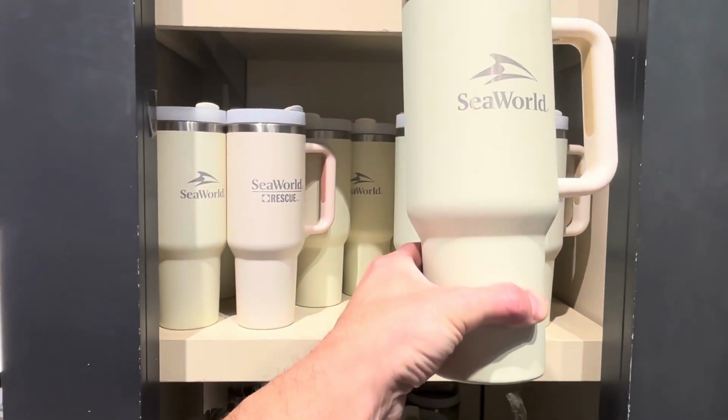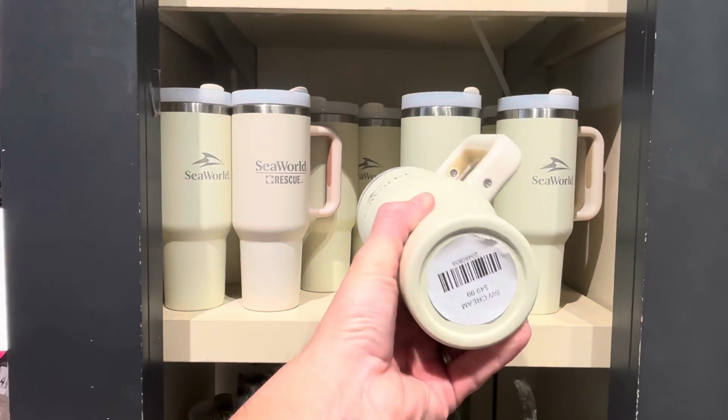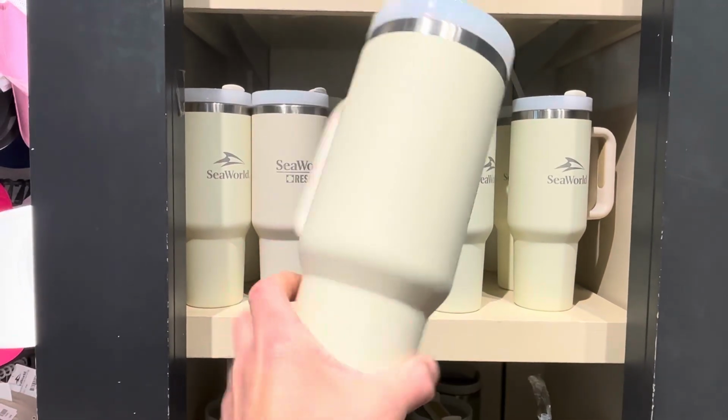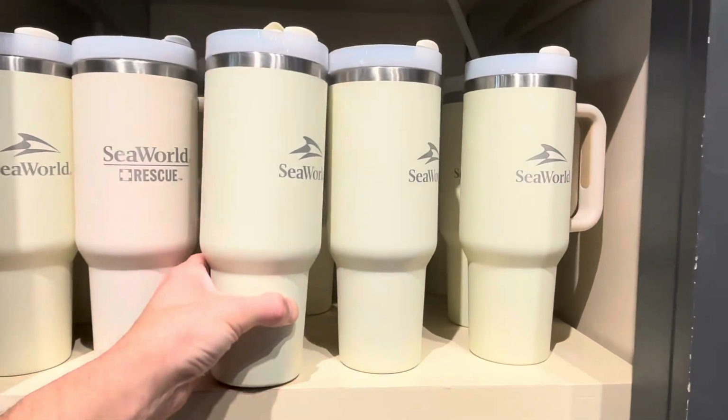My hand, I do not have small hands. So that is a mug. It's $49.99. It's not a Corkle. For a second I thought it might be a Corkle, but it's not. But that is a great water mug.